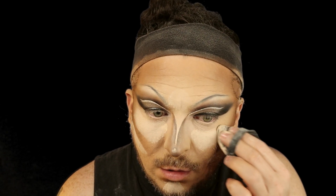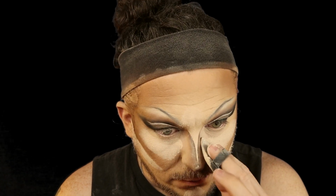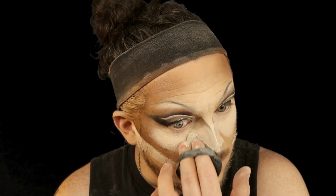Now it's time to bake and finish the under eyes. I'm going to take my translucent powder and carve it along my cheeks, a little bit on the nose, forehead, chin, and then I'm going to set some not directly under my eyes, but here, here, and across my nose, just so I can catch any fallout from finishing my makeup.